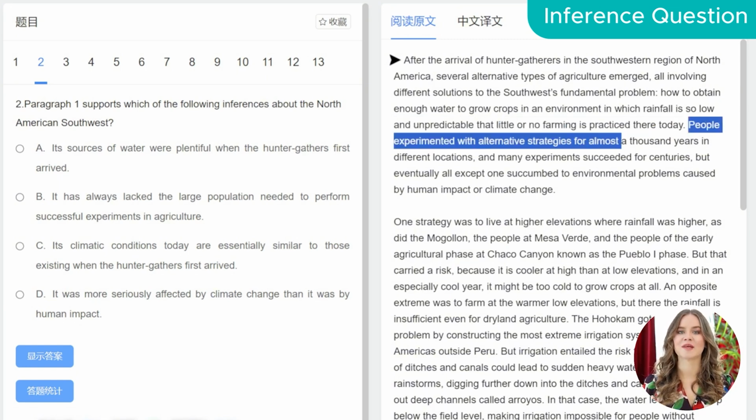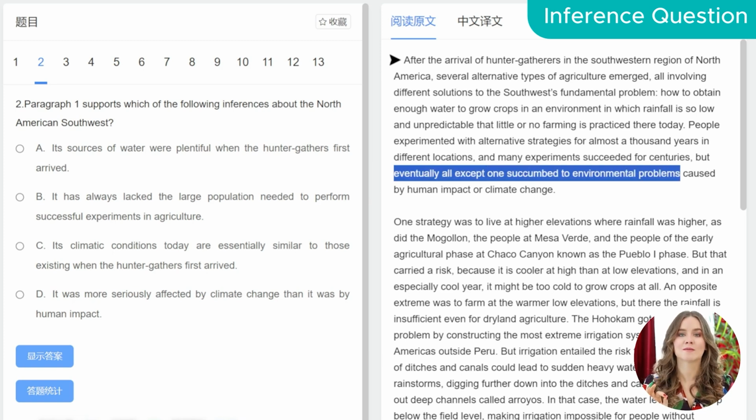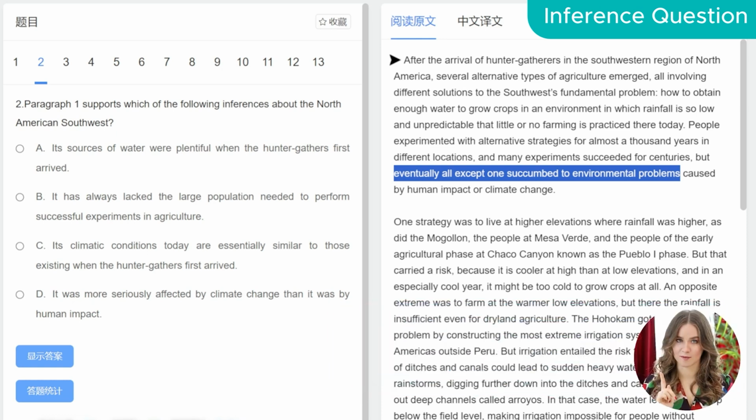Then, we see that people experimented with alternative strategies in different locations for a long time. And many of these experiments were successful for centuries. But eventually, all of them succumbed to environmental problems. What is the meaning of the word succumb? To succumb means to fail to resist pressure, to give in, or to be overwhelmed by a negative force. So basically, they all failed, except one.